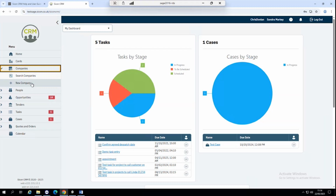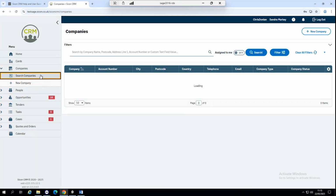So when I'm going to formalize that arrangement, so that company has accepted my quote, they now want to buy something, then all I do is change the account from prospect to active, and CRM then places that onto my Sage sales ledger. So that's a good way of making sure that your sales ledger is only full of real accounts. You can create a prospective record in Sicon CRM and approach the Sage system with it when you're ready. But let's have a look at the search.